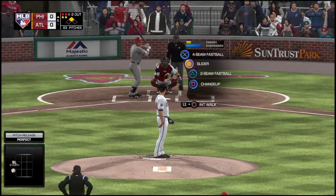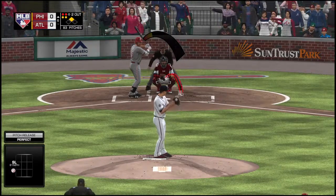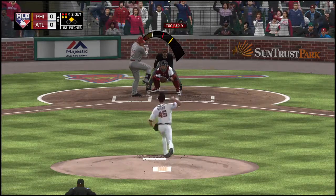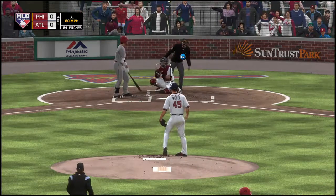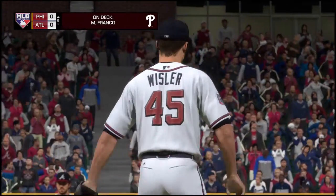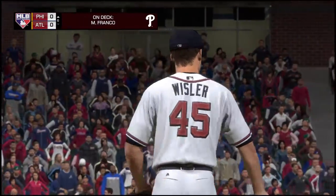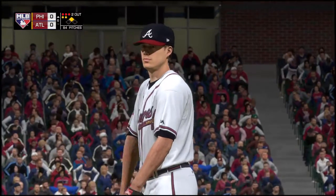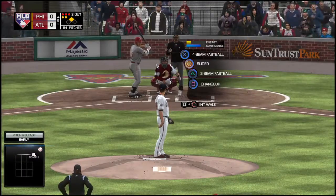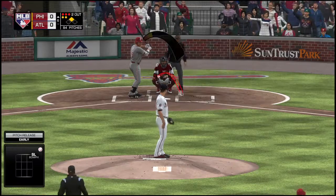2 out here and a runner at second. Won't commit on the slider. Good patience, and it's full 3-2. Some pitchers fall into the trap of giving in on 3-2 because they don't want to walk the guy. But with the base open, it's not the end of the world if you do. You still need to make a quality pitch.